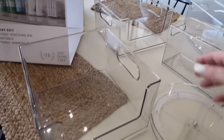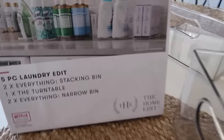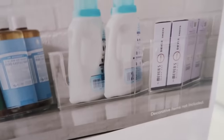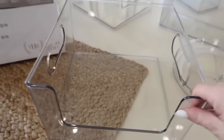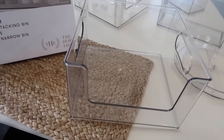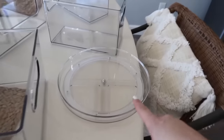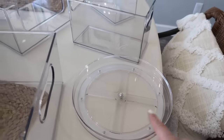I will say what's cool about this one, with these bins, it's got this cutout. They're using it for their laundry detergent and iron, but this would be really good for kids' snacks, snack size Cheez-Its or something like that, because they can still reach in and grab it. So I think this would be great for the pantry as well, but I was just jumping in here to get this guy.